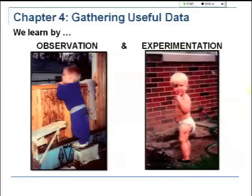Here are your pictures of the day to introduce your Chapter 4 ideas. Chapter 4's notes are even shorter, just 2 pages. How do we learn? So when you talk about a study was conducted, there are 2 basic types of studies. One way we learn is through a study that is an observational study. The other way we learn is by experimenting, playing in the mud. Observing and experimenting.